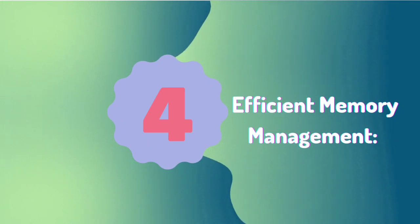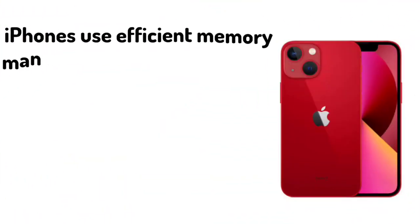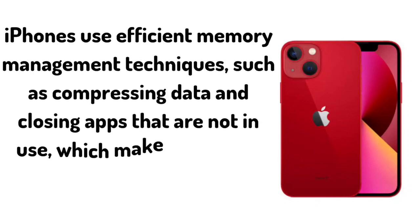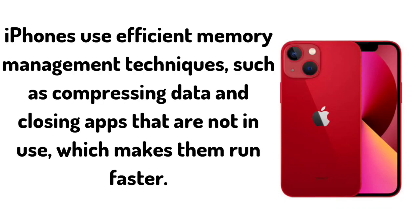Efficient memory management. iPhones use efficient memory management techniques, such as compressing data and closing apps that are not in use, which makes them run faster.